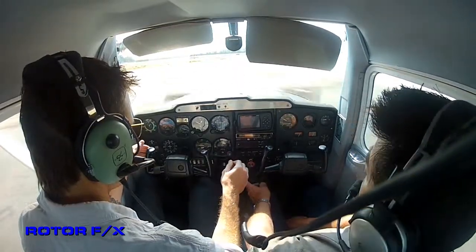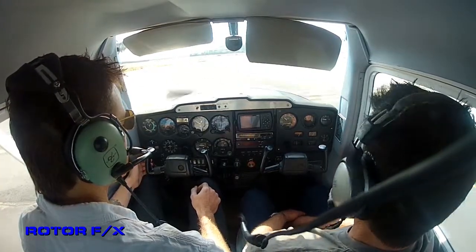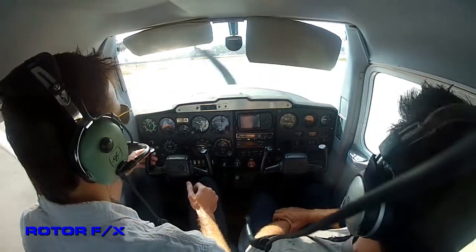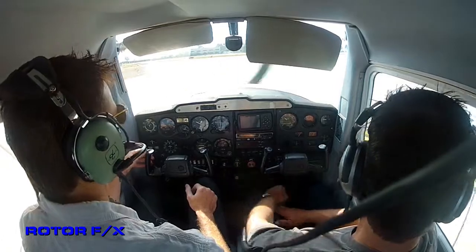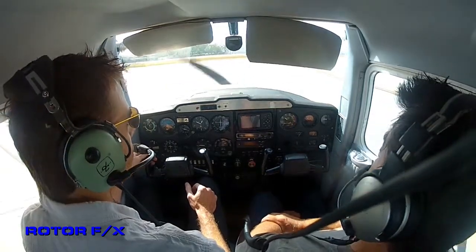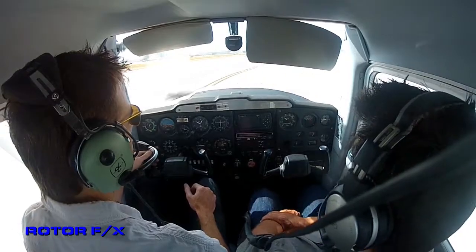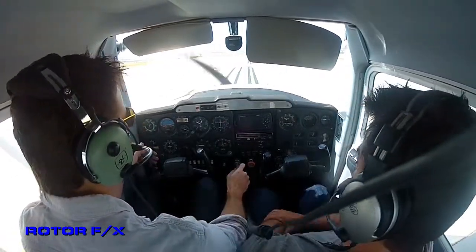All right, so we're just going to taxi out there real slow like this. Okay. The runway is right out in front of us. You'll see it as it will open up. See, now we're on the runway. Okay. And we got arrows pointing in the direction we need to go. All right, so full throttle.